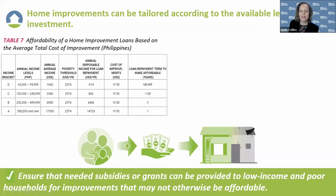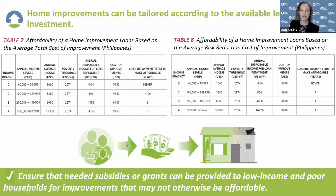However, if we consider specifically the average cost for a risk reduction improvement, which was $72 a square meter, or $3,600 for a 50 square meter house, this is more affordable. Income brackets A and B can pay back a loan within a year, and income bracket C would need only a 7-year loan.